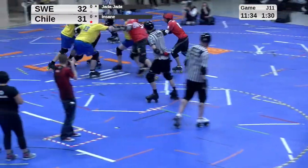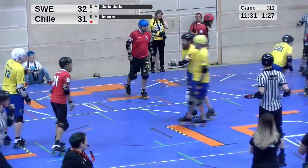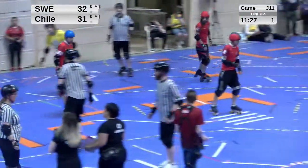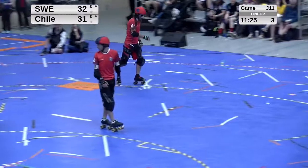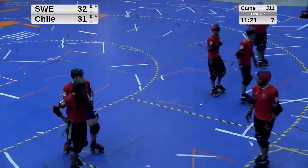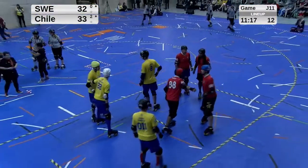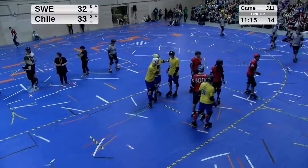Yep, Insane knocked to the outside, now comes firing back through, goes around the outside, does a very high call off to ensure that jam is called before Yada Yada hits and picks up points. How many have Chile got? We are watching the jam referee, and they're going to indicate 2 points. So that becomes a 1 point lead for Chile.